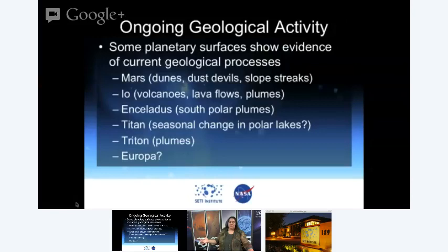Mars, for example, we have sand dunes, we have dust devils, we have slope streaks, we have interesting ongoing geologic activity that we can see today on the surface. I'll also go through some great pictures of Io. This is a volcanic moon of Jupiter where we see volcanoes that are actively erupting. We have lava flows on the surface. We have new plumes of material being vented off into space.